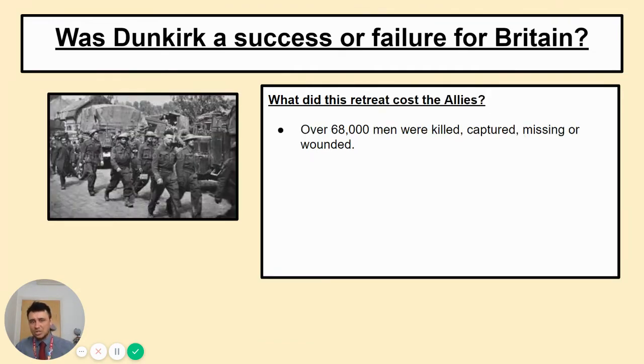Now that sounds like a huge success, but this did cost the Allies as well. Over 68,000 men were killed, captured, missing or wounded. Because not every soldier could be on that beach waiting to be rescued, and there wasn't time to rescue every soldier as well. Some soldiers had to stay in the towns near Dunkirk and keep fighting the Nazis so they couldn't get onto the beach until the men had been rescued. And that meant either sacrificing their lives or becoming prisoners of war as a result. Also, people were killed on the beaches by the Luftwaffe planes, as we've discussed already, and also some boats were sunk, as we're going to see in a minute. So this successful mission did have some casualties as well.